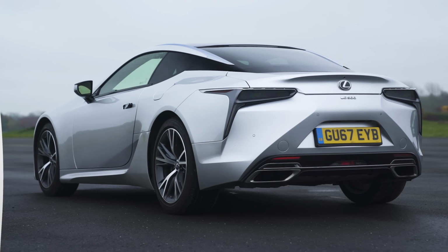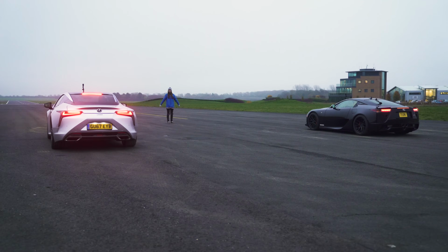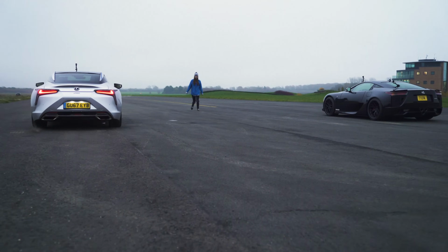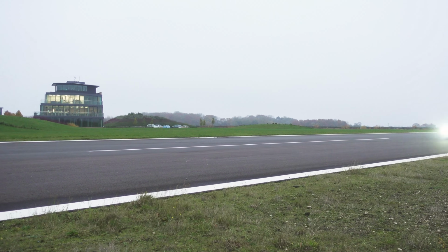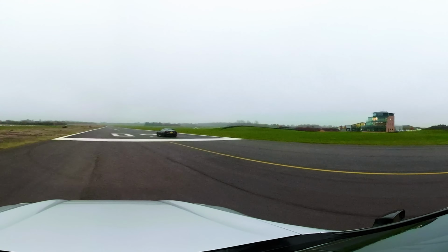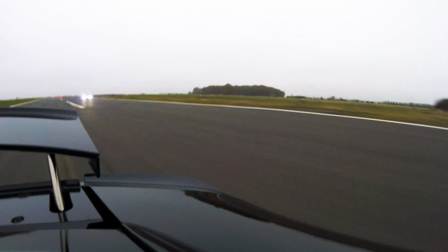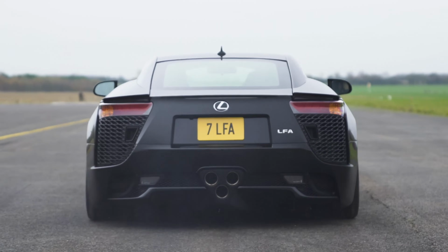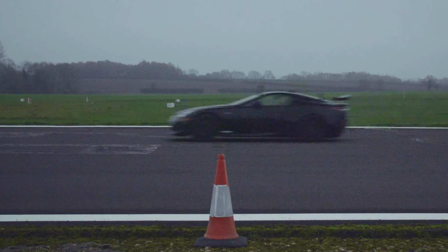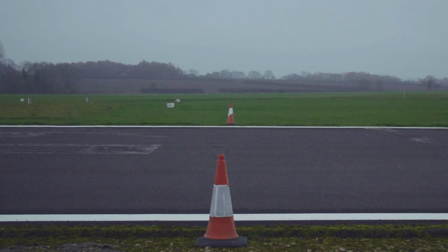Right, let's do this rather unusual race. We both struggle for traction there. That's gone. This sounds amazing. That sounds incredible. Destroyed. So that was a clear victory for the LFA. In the greasy conditions, it did the standing quarter mile in 12.5 seconds, whereas it took the LC500 13.9 seconds.